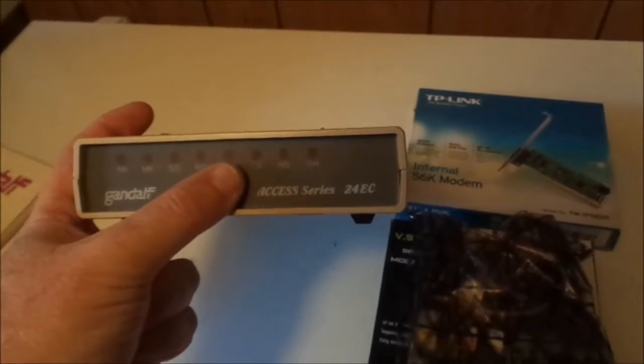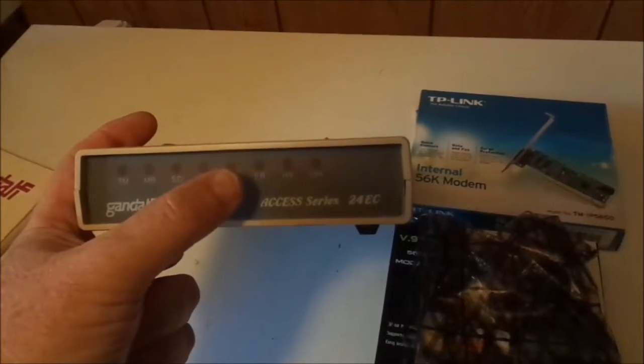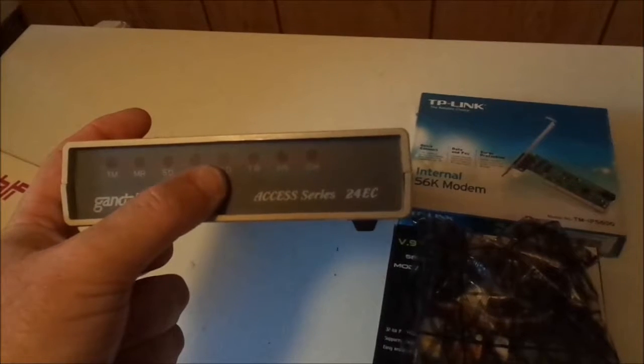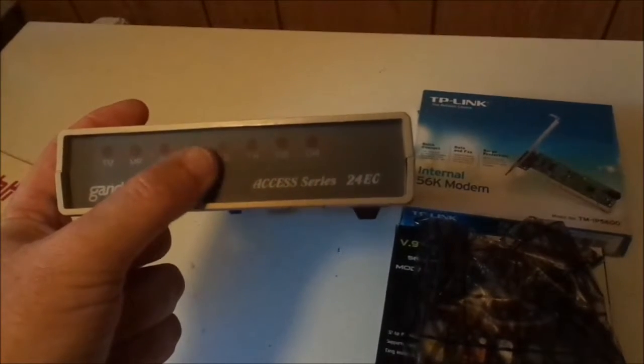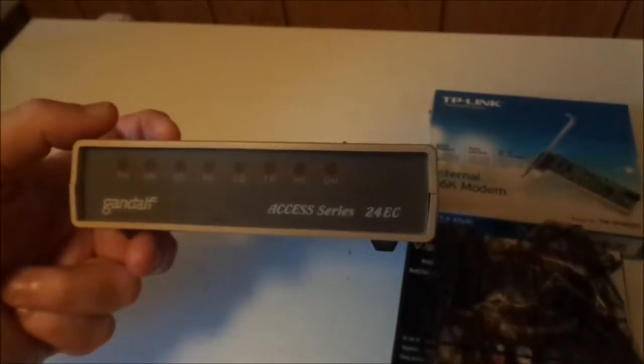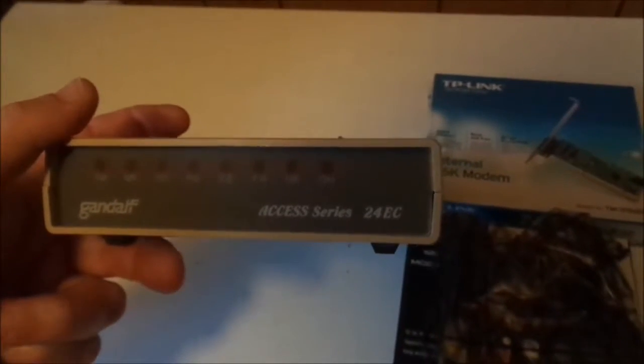Like in this case for the Gandalf, it was a 2400 baud modem, but you can also push it up to 9600 baud. So it was able to connect at 9600 baud with a little compression application that was built into the hardware or the firmware of the modem itself. And this one here actually connected externally.